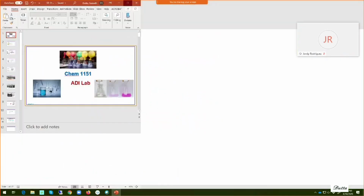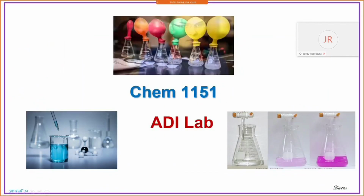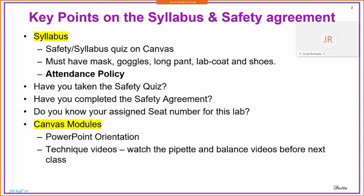First I'm going to go over some of the important information on the syllabus. I hope you read the syllabus. If not, please do as soon as possible, because there is so much information you need to know before you come to the lab. Is there anyone who doesn't have the lab manual? Everybody got your lab manual? You can send me text messages here, or you can turn on your phone and stop me anytime.